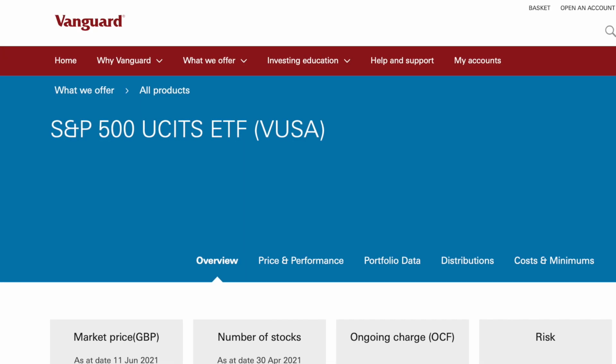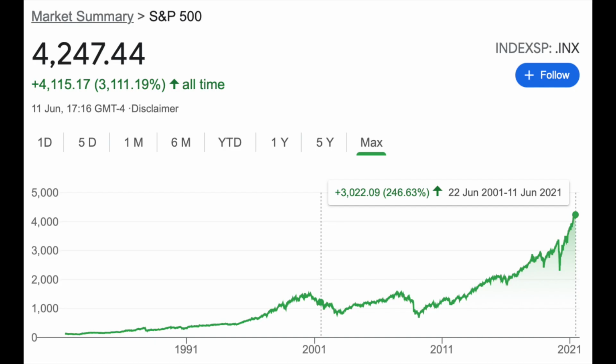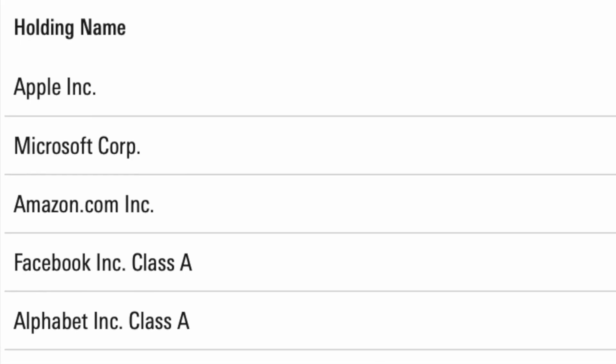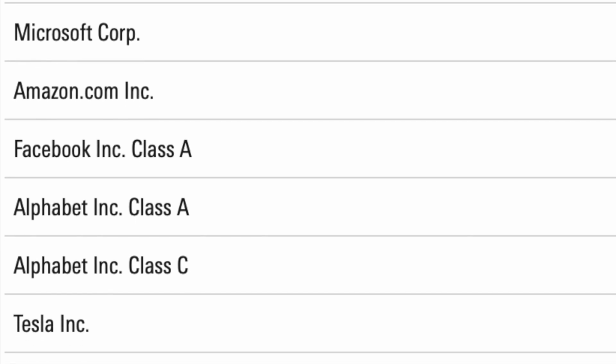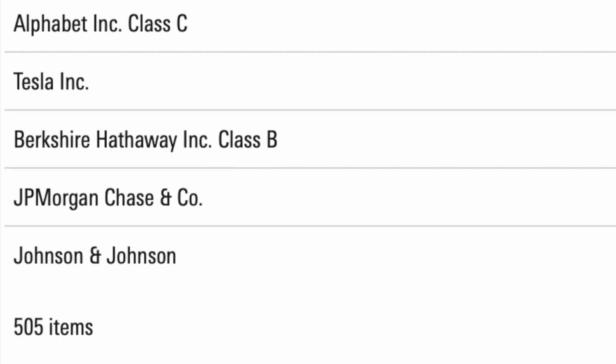But this is where the benefits of ETF investing come from. You can invest into something called the Vanguard VUSA S&P 500 ETF, which simply tracks the overall S&P 500. From investing into this kind of fund, you gain exposure to Tesla, roughly about 1.5% of the overall ETF. But along with that, you also gain exposure to other great companies out there like Apple, Amazon, Microsoft, Alphabet, Berkshire Hathaway, JP Morgan, Johnson & Johnson, and roughly 500 other companies.